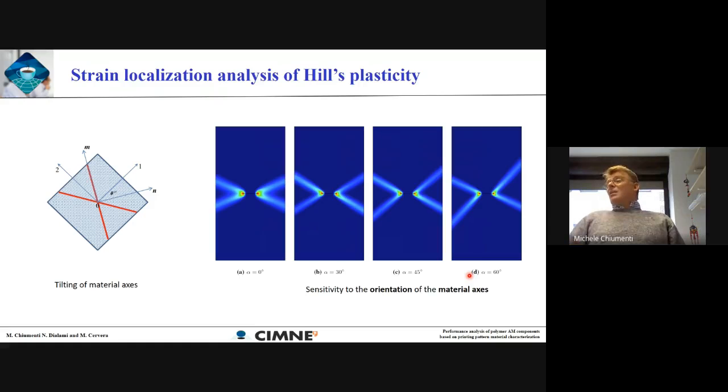This is another interesting result because, as you can imagine, the contour is following the shape of the component. So the filaments are aligned to the shape of the component. So you need to be able to rotate the material axis according to the deposition of this material. So this is an example of strain localization and the sensitivity to the rotation of the material axis. So as you can see, also our slip lines are rotating consequently. Also a very nice result.